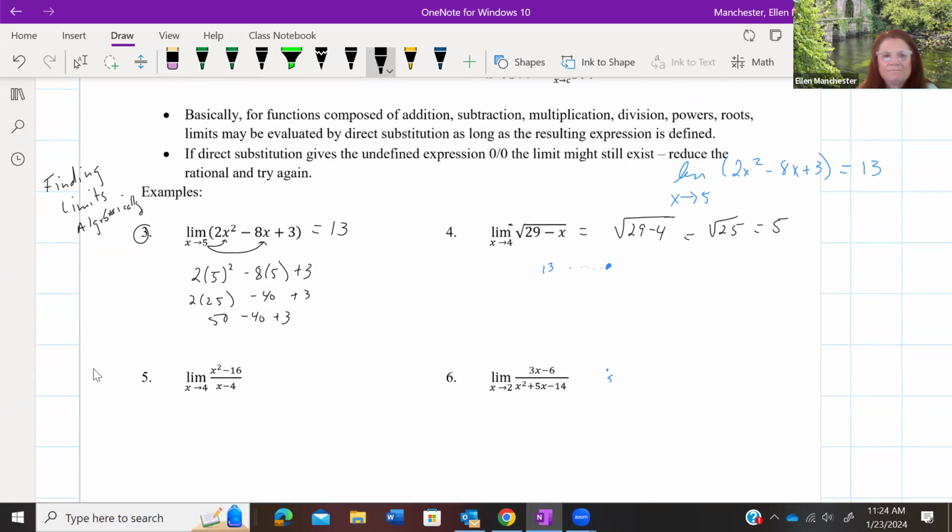All right, next one. Try number 5 and tell me what you get when you plug it in. Go ahead and put in chat what you think it is. Okay, I'm seeing some zeros. So you're not completely wrong, just not all the way right. All right, so let's try this. Let's see what else we got up here. Okay, so Cassandra says 1. Okay, so let's try it.